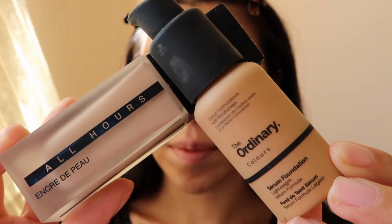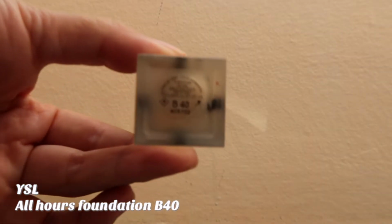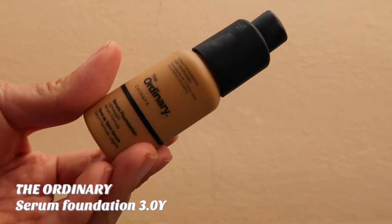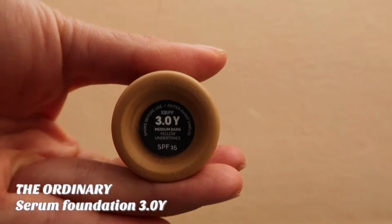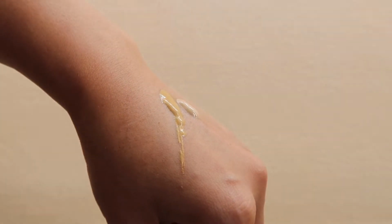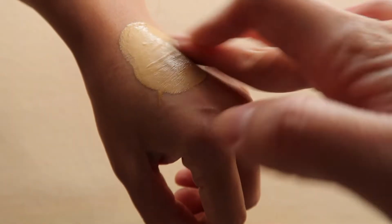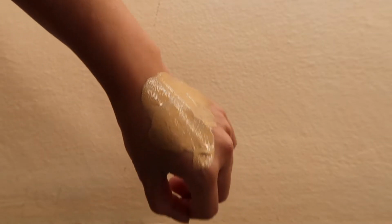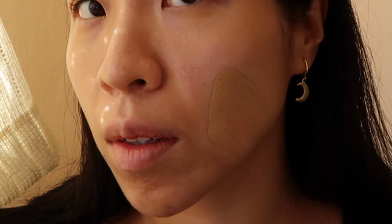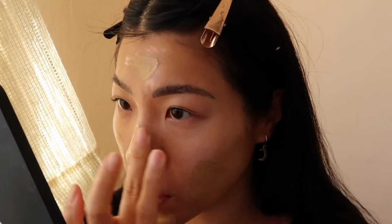Next, I mixed two different foundations. They are the YSL All Hours foundation in the shade B40 and The Ordinary Serum Foundation in 3.0Y. My summer tan has faded rapidly over weeks of rainy autumn-winter weather in Croatia, so I have to mix the winter light tone with the summer tan tone that I use to make a matching color. Also, the YSL one is full coverage yet in a dry texture. Meanwhile, the Ordinary one is light coverage with a moisturizing texture. So mixing two of them together will give me a fair medium coverage with a good consistency and texture.